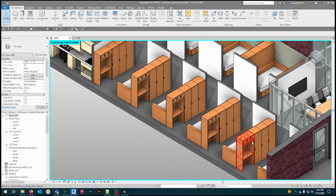To wrap up, the Firehouse Furniture product line is easy to use and will make a great addition to any public safety project. These products have multiple choices and styles to choose from that will make your work stand out.